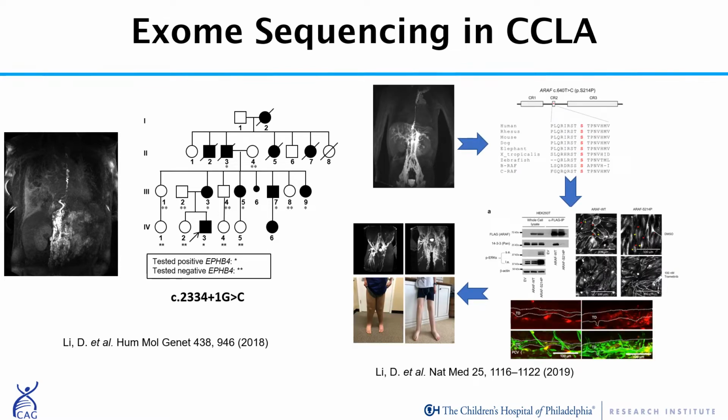Similarly, we also described an ARAF somatic variant in two additional CCLA patients. The gene is X-linked. In a male patient, we were lucky to identify the somatic variant through exome sequencing. Modeling the variant in primary endothelial cells showed the variant altered actin cytoskeleton and weakened adherens junction organization, which could be fully reversed by inhibition of MAP kinase signaling. Similarly, we observed a MEK inhibitor can rescue the phenotype in the zebrafish model. Then the MEK inhibitor trametinib was successfully applied to the male patient, resulting in significant clinical improvement, whereas the patient was previously unresponsive to sirolimus treatment before we identified the ARAF mutation.